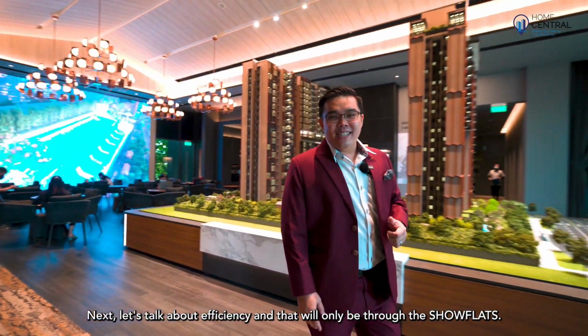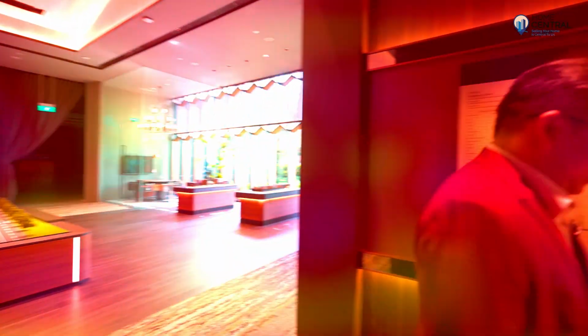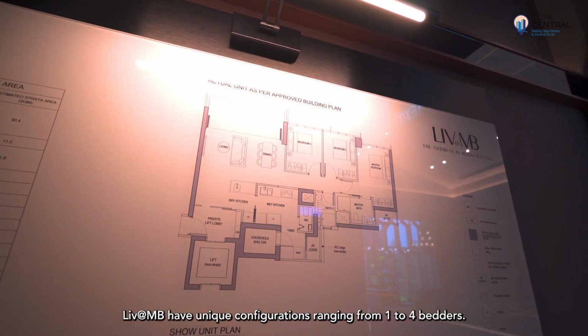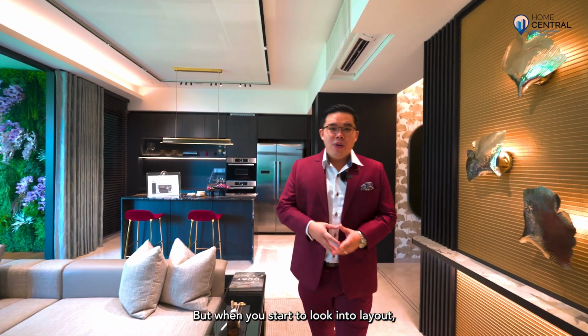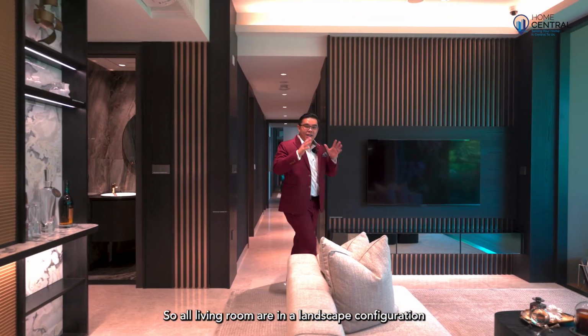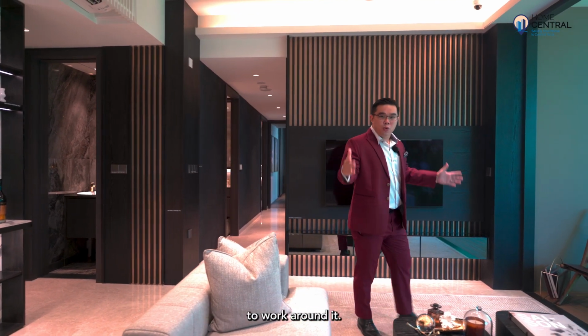Let's talk about efficiency, and that will only be through the show flats. Liv at MB has unit configurations ranging from 1 to 4 bedders. But when you start to look into the layout, you have some major plus points. So all living rooms are in a landscape configuration, which means you have a wider space to work around.